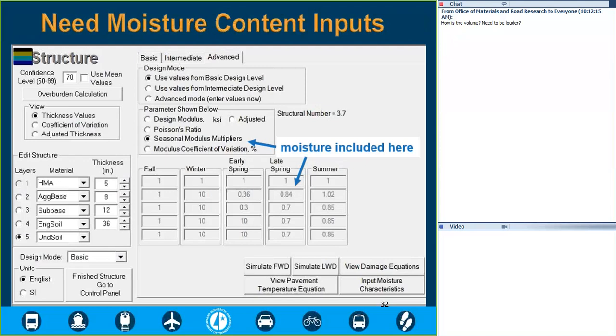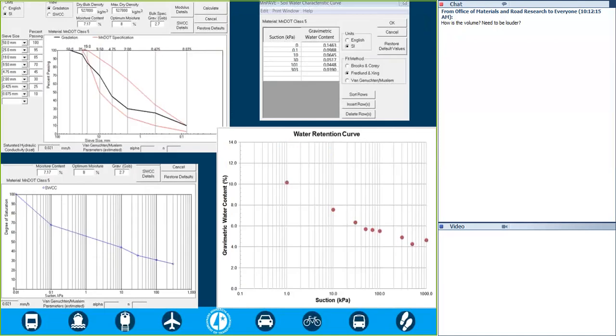And so these seasonal factors that are currently inside of MnPave are based on moisture content. They were empirically derived at that time, and now with the modeling I'm describing today, the potential is that they would be somewhat modified based on the new work. But anyway, inside of MnPave right now is the unsaturated soil mechanics framework that was put in there 10 years, a dozen years ago. So essentially the foundation has been laid within MnPave to link together this mechanics piece.